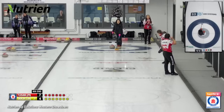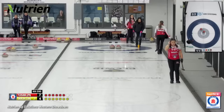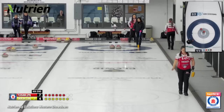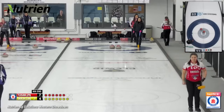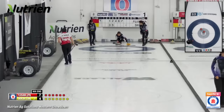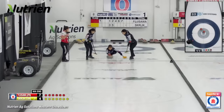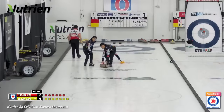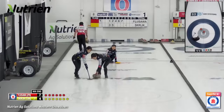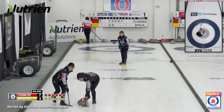Yeah, a little bit of a disastrous start to an 8th end, needing 3 for the Scarlic rink here. I don't think I've seen a 3 score with two corner guards in the corner. I've seen it with 1. I've seen 1 guard missed and still able to make it happen, but that's more or less good night. Not that I want to call this game over, but you need guards in order to score points.